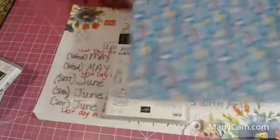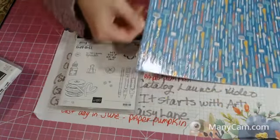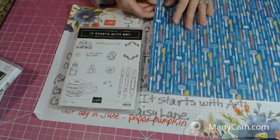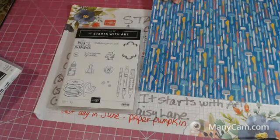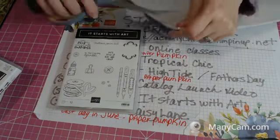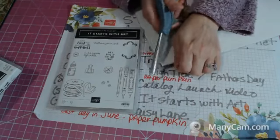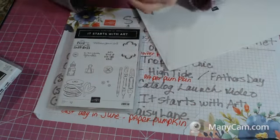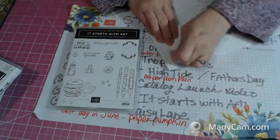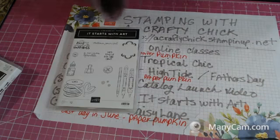Here is the paper that goes with it. And I want to go ahead and show you that now just because I can. I know it's funny, we can't show you the inside of the book, but we can show you projects and the products. So I don't make the rules. I just try to follow them. Sometimes they can be confusing.